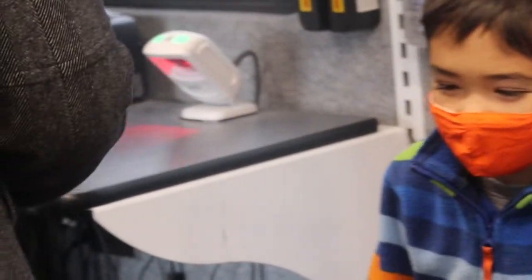So good. So if there was a town that was thinking, or a library was thinking, I think maybe we should try this Bookmobile thing. What is something you would say to encourage them?